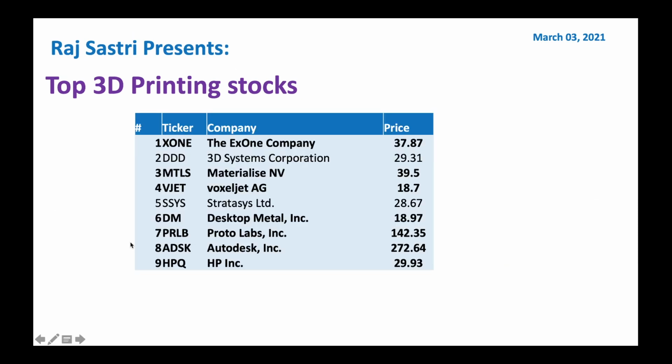So as you can see here, these are the key companies in this space, and my favorites are XONE, Materialise, voxeljet, Desktop Metal, Proto Labs, Autodesk, and HP. And let's now go into some numbers and see why they make sense.